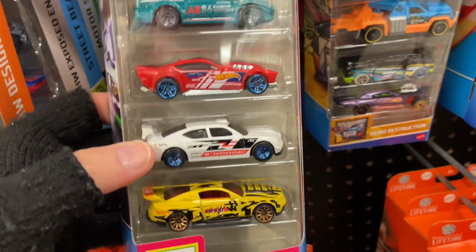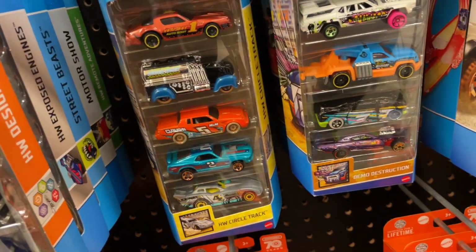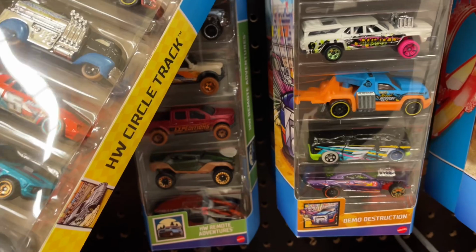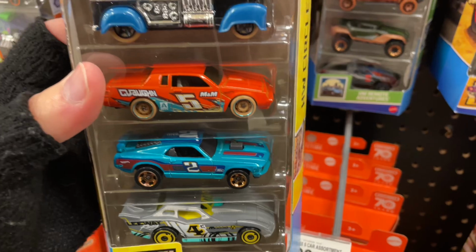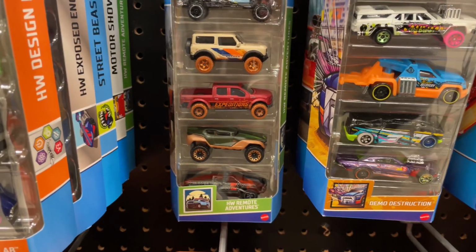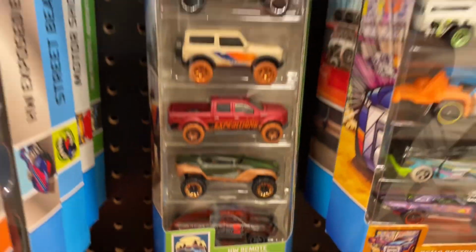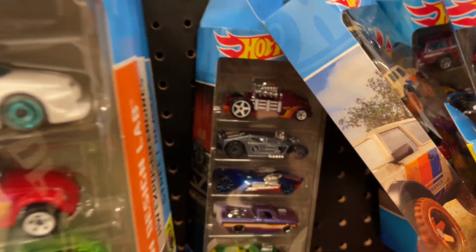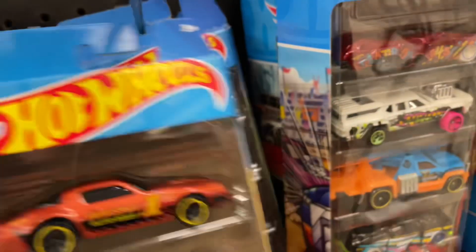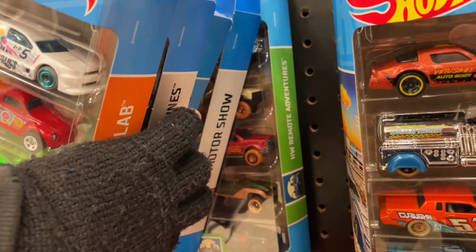All right, so let me just make sure they have the five packs. The drift is here. Make sure they didn't put out any new five packs. So here's the circle track five pack. It's really nice. And there's the remote, which are really nice as well. And then the exposed engines with the love. Motor show, same motor show we've seen, yeah. That's a beautiful five pack though.